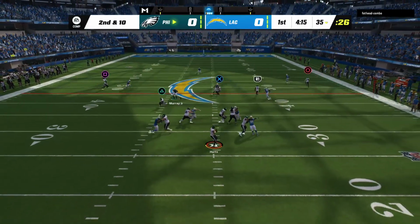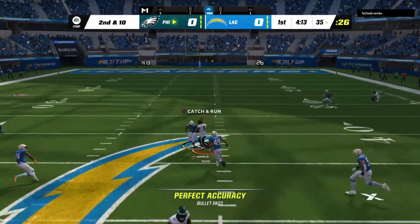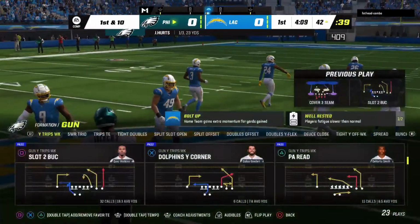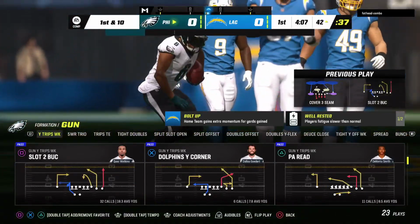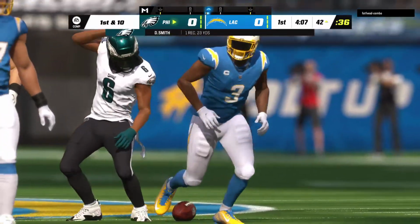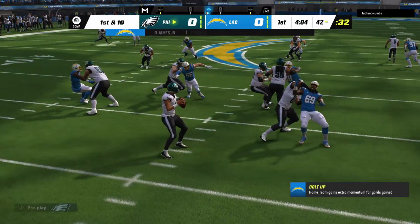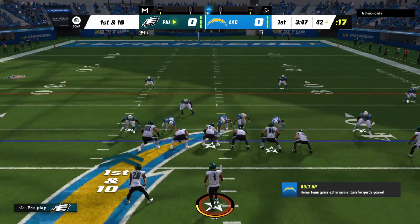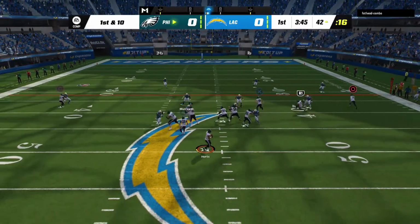Here's Hurts to throw. Open man, that's Devonta Smith. And he's brought to the ground with another first down at the Chargers' 42. 23 yards the pickup there. So from Charger territory now, here's a 1st and 10 at the 42-yard line.